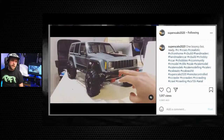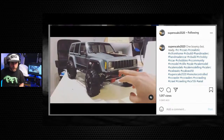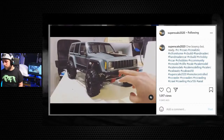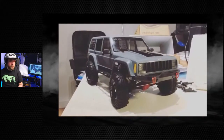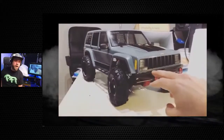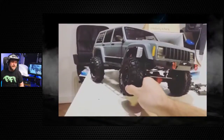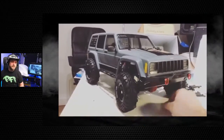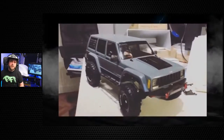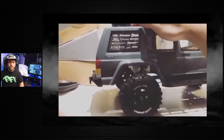And then, of course, Super Scale. Super Scale keeps creating kits specifically for certain crawlers. I believe this is the SCX-10-2. So if you have one of those, you can now buy his kit, I'm assuming. I'm just going to play. This is his new firmware running on the SCX-10, and I don't know. Just no slow-mo here, dudes. Just what a dude, man. What a dude. Loving it.